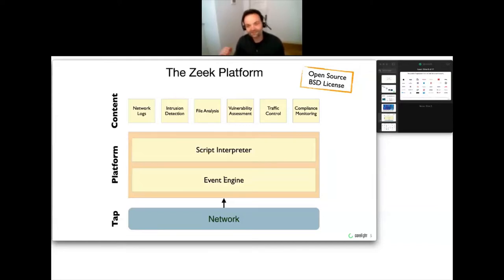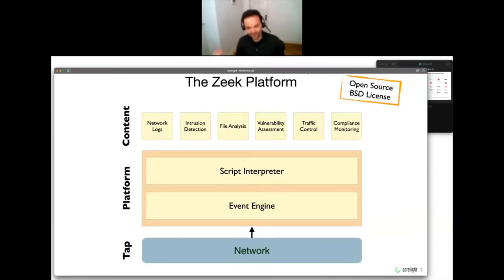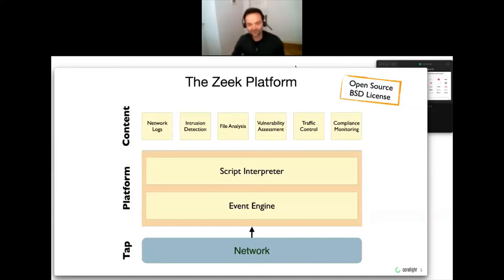And what it does is it feeds a scripting language. And the scripting language is a little bit like a domain-specific Python. You can write your own code if you want, or you just get a bunch of content that is already out there implementing various functionality. Just logging is something you get out of the box with Zeek. And then intrusion detection, file analysis, all kinds of things that people have written scripts for at this point. There's a package manager out there that you can just do ZKG install. That's our little local client tool for that, and you get this content. And you will see later that Corelight on our appliances have added a bunch of this kind of content on top of the core Zeek platform that is really part of our commercial offering.